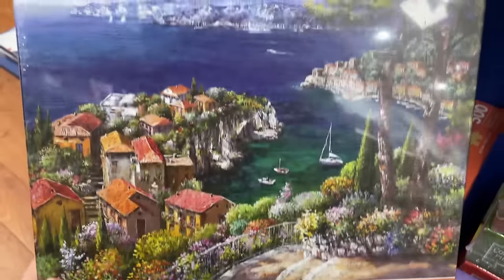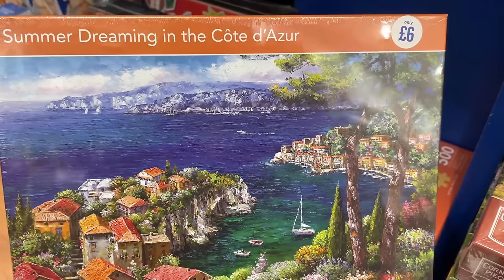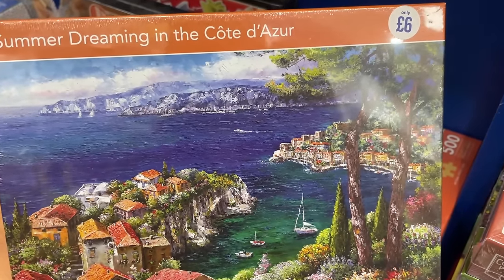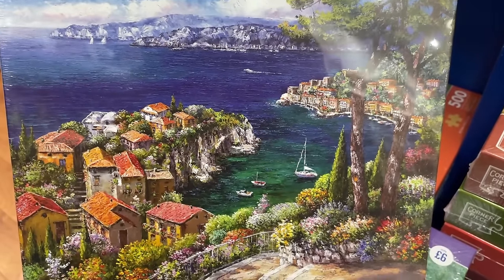Oh, look at this. This is Summer Dreaming in the Côte d'Azur. Côte d'Azur. Like coat? Yes. D'Azur. You knew I was going to butcher that one. Look at that. That's gorgeous.